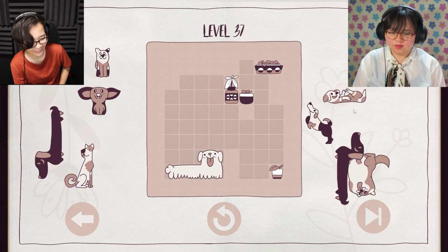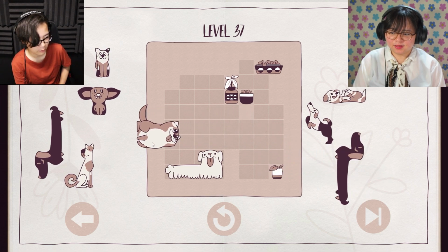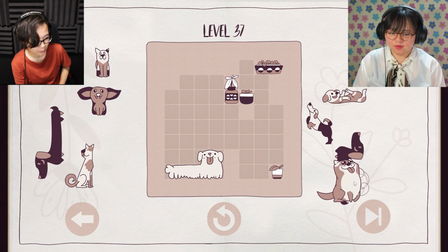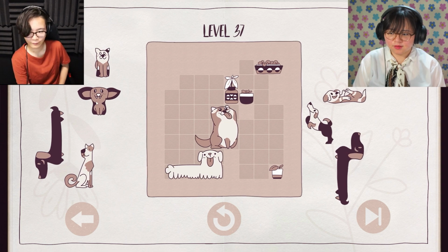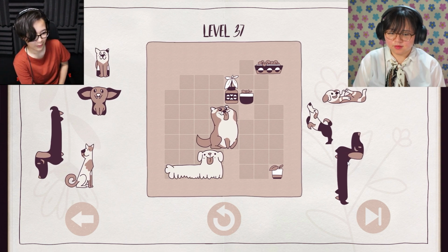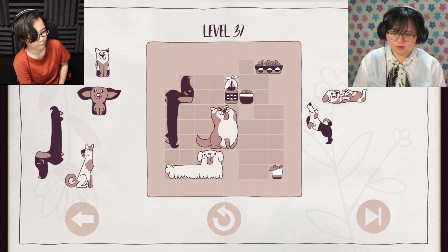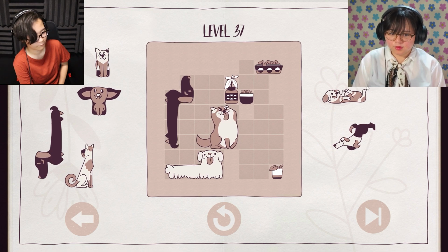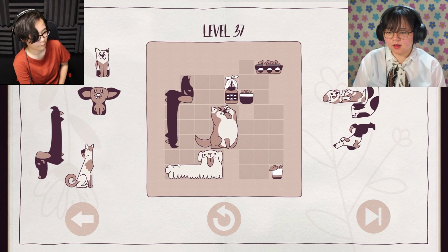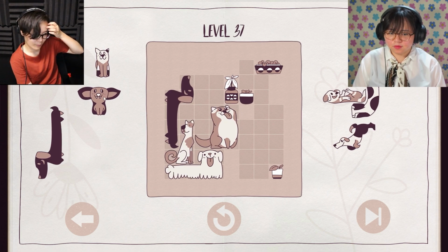Okay. What should I do with the doggo? I think that big Shiba dog is a problem. Mm-hmm. Where can I just place it randomly? Okay. We don't know the answer. So. I love this music. Oh yeah, it's so delightful. And cute.